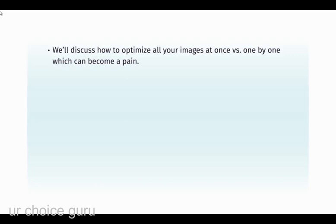In fact, I remember back decades ago, when you optimized your images, a lot of times you would have to do it with Photoshop, and you would have to do it one by one, which really can become a pain. But nowadays, there are plugins and platforms and software applications that will help you speed up and optimize all of your images all at once without ever having to get Photoshop.